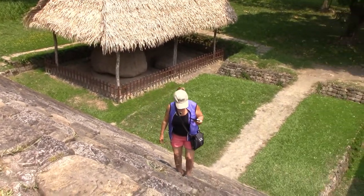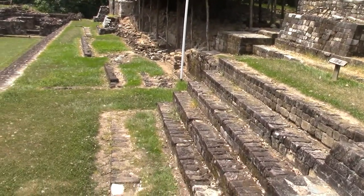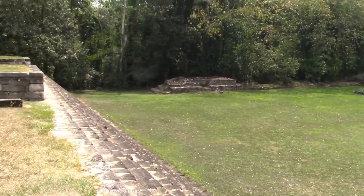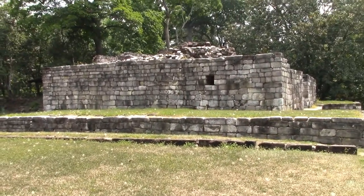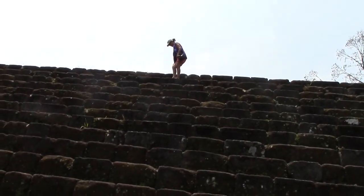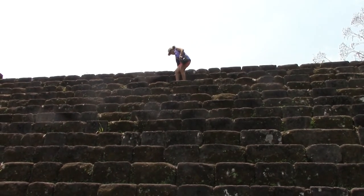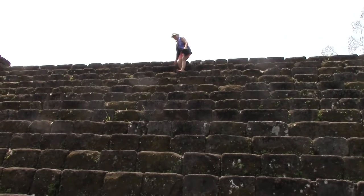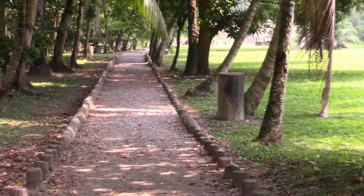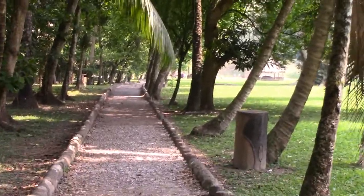You okay? Not really. So this is the Acropolis. The building is much inferior to some of the other sites. The glory of this place are the stelae. I'm glad we got here early. It's going to be one of our easiest days today, since we have all day tomorrow to do the ruins in Copan.